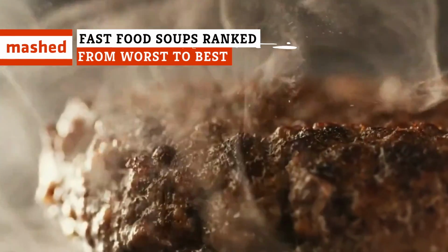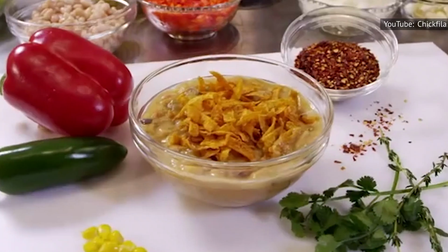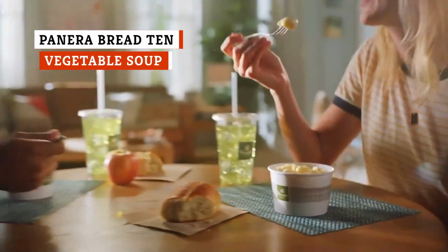Burgers and fries are royalty in the fast food world. But what happens when you're craving a piping hot bowl of soup? Here are fast food soups ranked from worst to best. To start things off, you have Panera Bread.